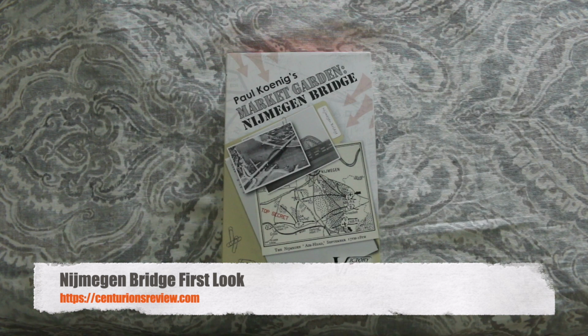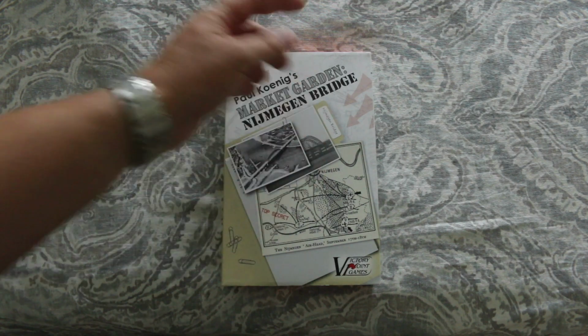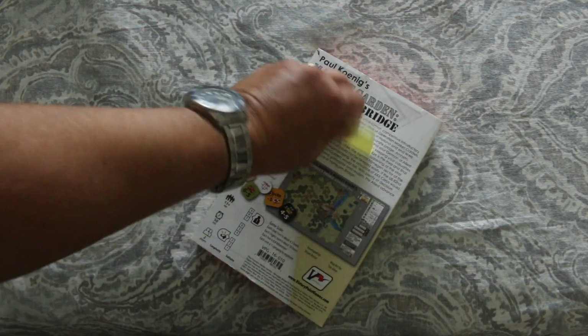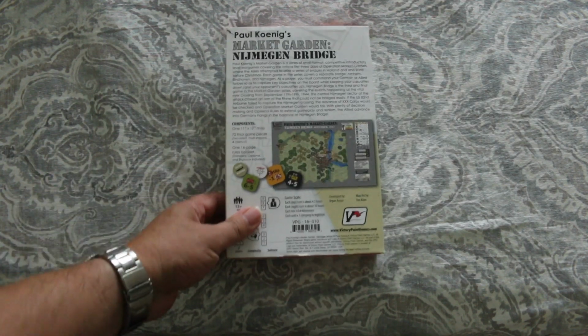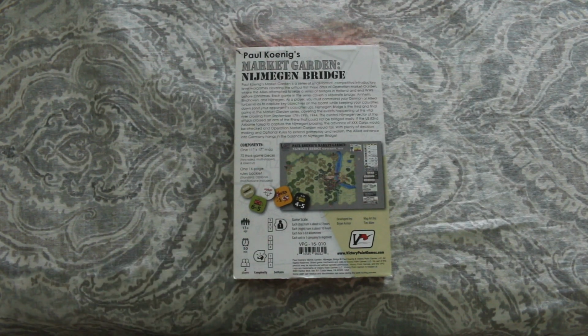This is Paul Koenig's Market Garden Nijmegen Bridge. I don't know how to pronounce that, but whatever, it's that bridge. It's from Victory Point Games. Victory Point Games is known for having pretty good components for these inexpensive small box war games. A lot of times they have laser cut counters and so on and so forth.